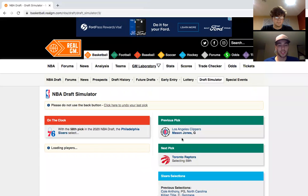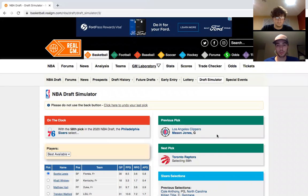So for the Clippers here, it's about trying to replace Rodney McGruder, who is just an atrocious shooter, defender, ball handler, pretty much everything in the game of basketball. So replacing him with a Mason Jones makes a lot of sense. I'd love the pick if that means McGruder's expendable.